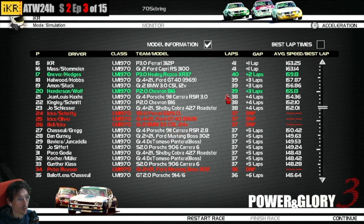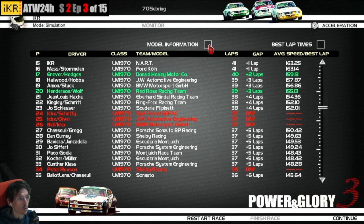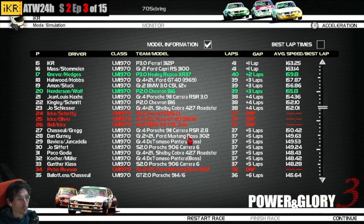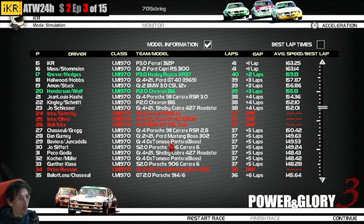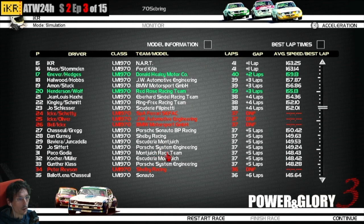8th, Chassot Greg with the Porsche Sonauto BP Racing, an addition to this race. Dan Gurney again in the points for what I remember, 8th with the Ford Mustang Boss. 9th, Baviera Juncadella with the Scuderia Montjuic, I don't know, the Tommaso Pantera Boss. The 10th position is for Paco Godia with the Shelby Cobra of the Montjuic race team.